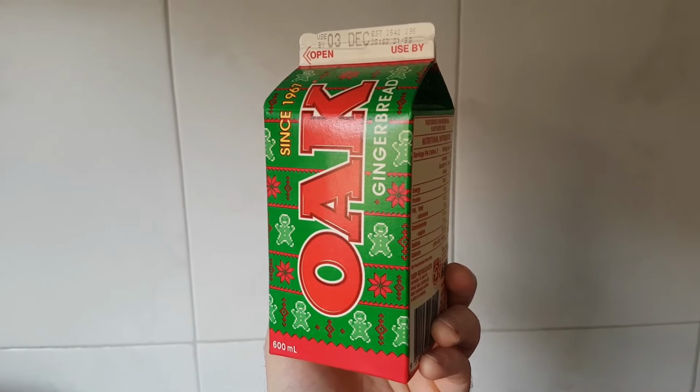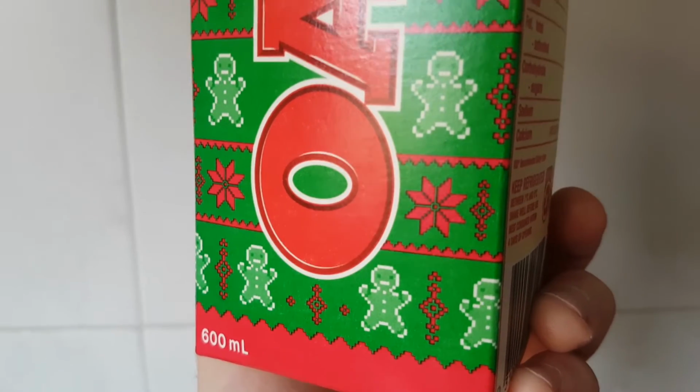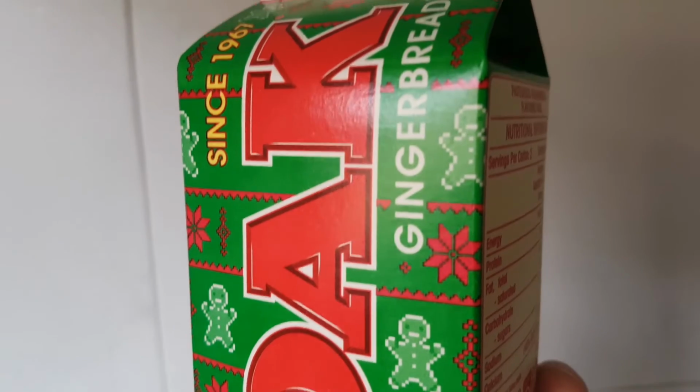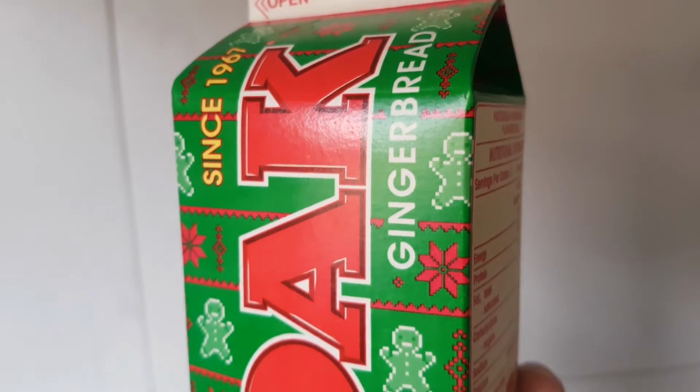Today we're trying Oak Gingerbread, their flavor for the festive season, and I would just like to take a second to admire this lovely packaging. The little gingerbread men look so happy and excited that it's Christmas time. Well, it's November, but yeah, the Christmas sweater design on the gingerbread men is really delightful and cute, and I'd just like to highlight that.